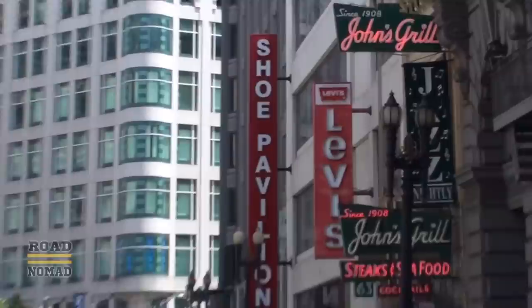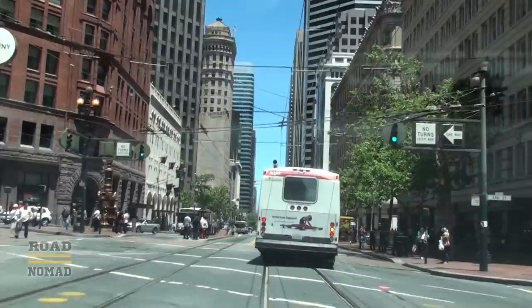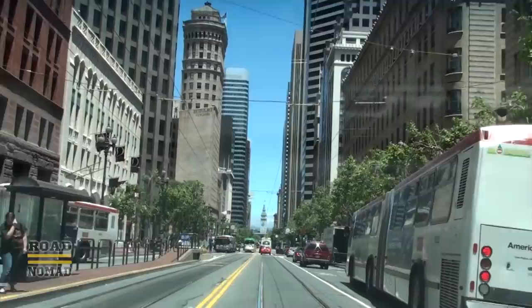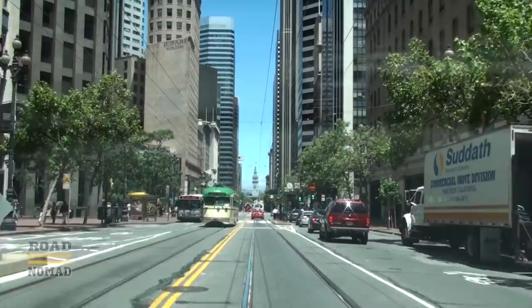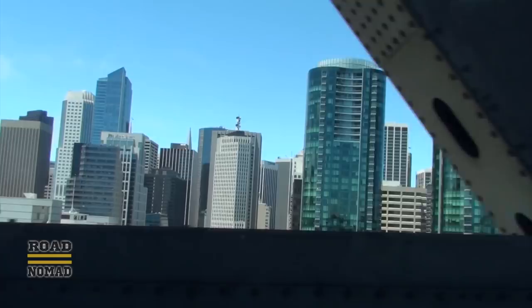We are cruising down Market Street. It is time to leave as we cruise down Market Street. We've left our hearts in San Francisco. Now it is time to continue north.